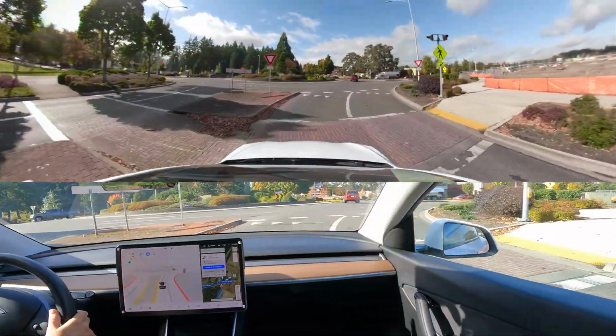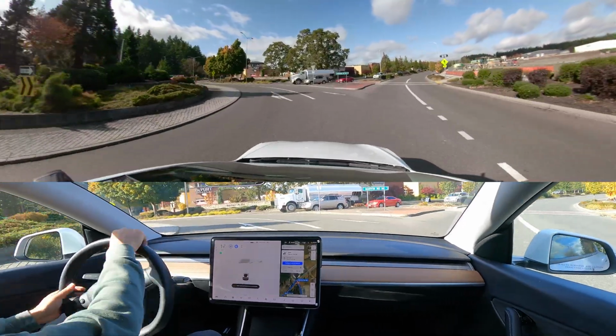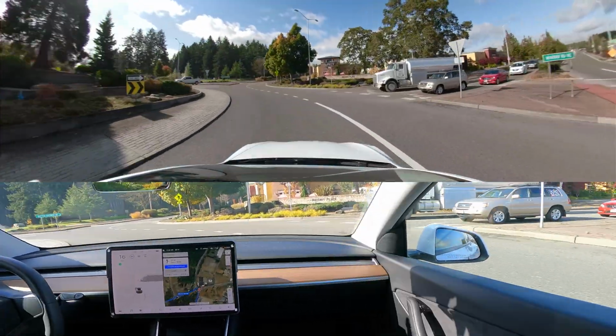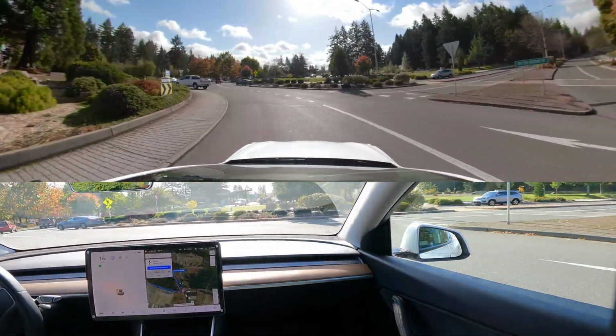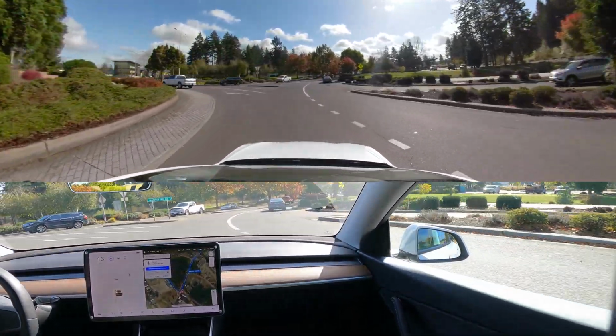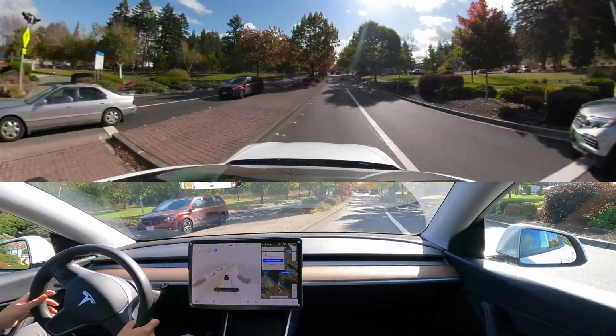This time, while we're approaching the busy roundabout, there is a gap and the car decides to go for it, but quickly disengages when it can't figure out which direction it needs to go. Also, did you see how fast the steering wheel turns left and right when it freaks out like that? Like, it's unnerving to try to control that.